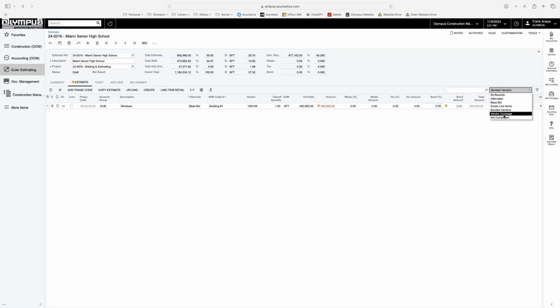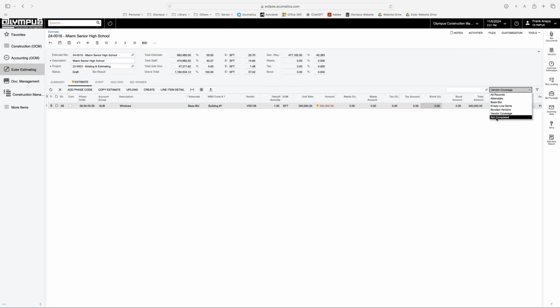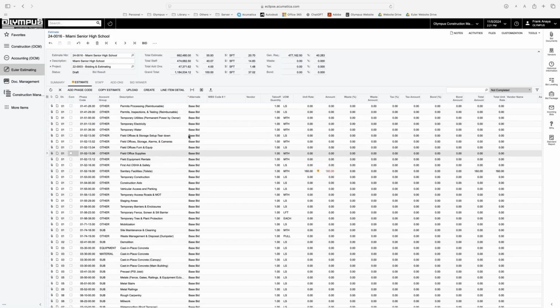So you also have a list of vendor covers. It will display all the line items that have a vendor. And finally, this is one of my favorites, the non-complete. Every time I finish a line item, I like to say I don't want to go back to this line item. So I start marking and saying this is complete, and then I save. And as you can see, all these line items have been removed from this list. This is telling me exactly what I have outstanding to close this bid.